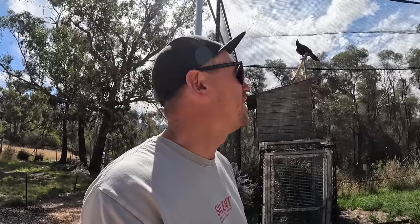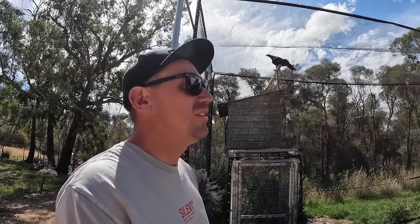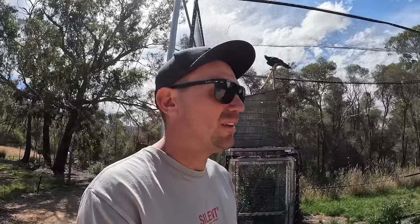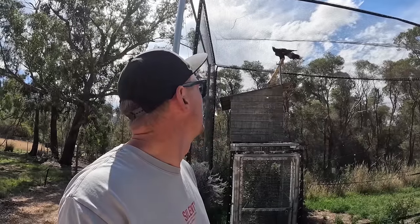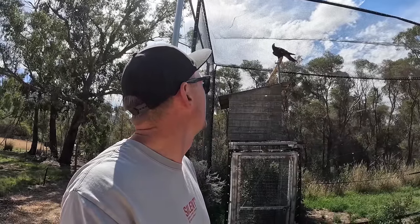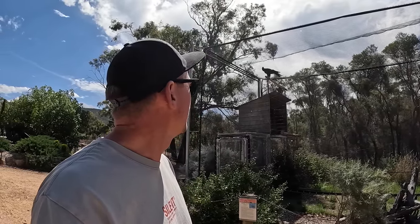That upsets me a little bit. It's a wedge-tailed eagle. He's not meant to be in there. He should be out flying. Well, fair enough if he's injured. Beautiful bird. They live everywhere around here. I remember back at work there used to be a family of about six of them. Massive birds.